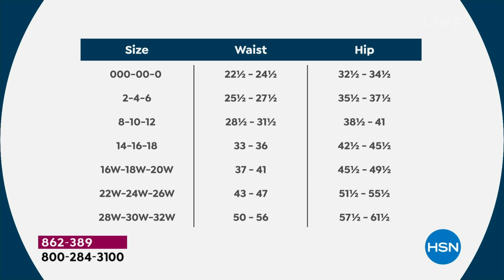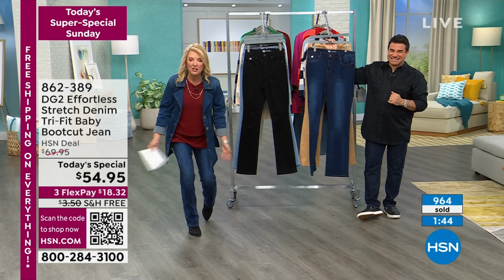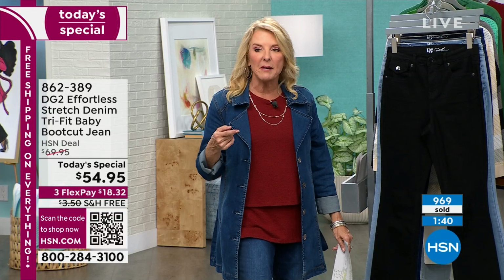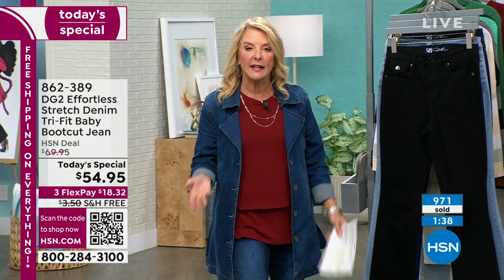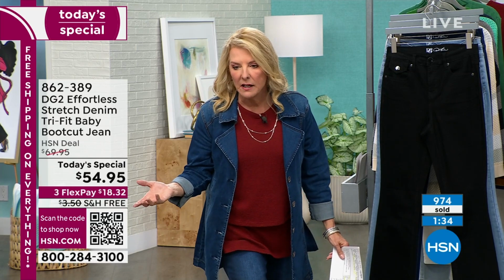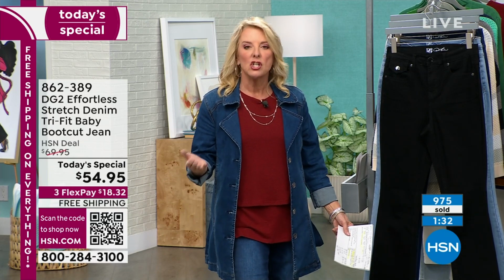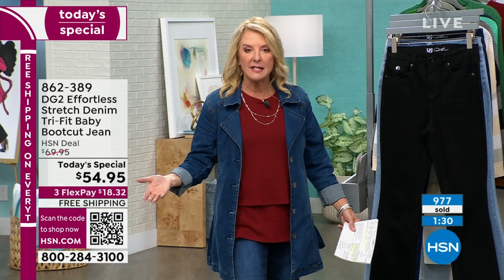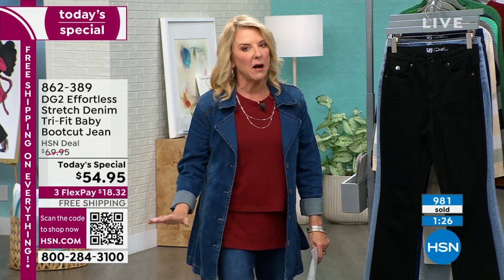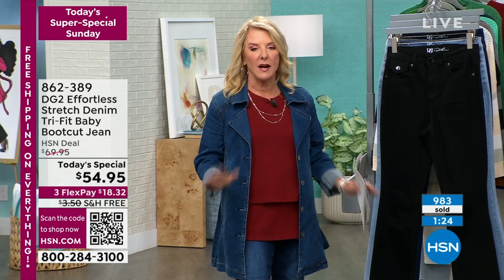And only 1 of 2 of the baby boot cut jeans that Sam and the team are doing for the entire year. And it's today's special. Now, this is what's so vital. Free shipping today. That's why if you're like me, get a couple pairs if you can swing it. Will I use Flex? You betcha. Major credit card, you're spending $18 and some change, so you could pay it off in 3 months, and it's free shipping. Never, ever not buy on a free shipping day. It is the greatest way to save.